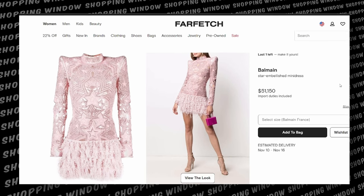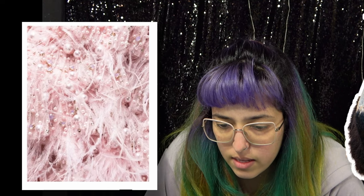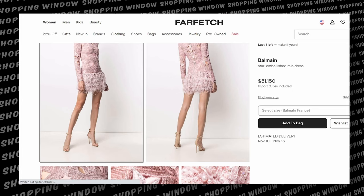$51,000 for this thing? You got to be joking. Oh my god, it has cutouts, embroidered. It has feathers. Why are the pictures so small? Give me pictures. Big pictures. This reminds me of Voldemort. I mean, Jeffree Star. I think this is something Jeffree Star would wear. I'm obsessed with this one now.